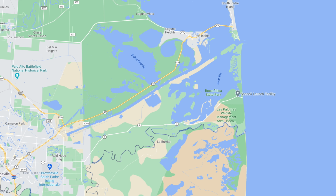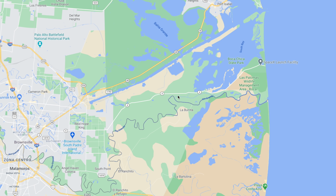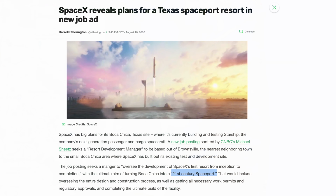Last year, they also had a job posting for a resort development manager to be stationed in Brownsville, which is the nearest town to Boca Chica, with the aim of creating a, quote, "21st century spaceport," end quote. So with this tweet from Elon, it seems like there has been some progress there, and it'll be really interesting to see how this develops.